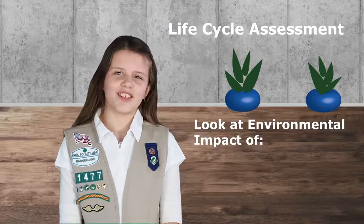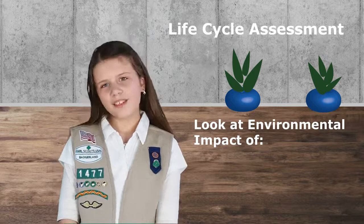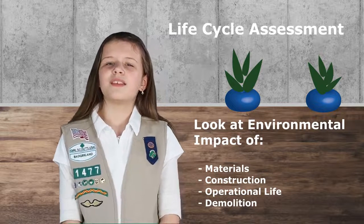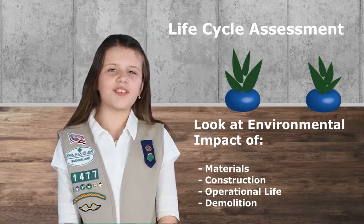Look at the big picture. Do a life cycle assessment for your building project. Life cycle assessment, or LCA, looks at the environmental impact of all the stages of your building, from the materials, building process, operations, and even eventual demolition.